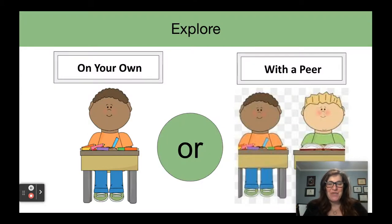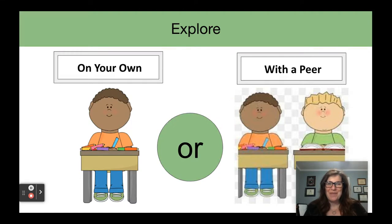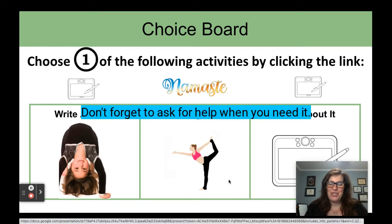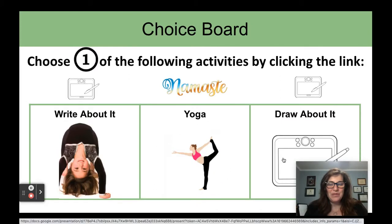So on the next few slides, we have a choice board. And in order to complete your choice board, you have a choice. You can do it on your own, or you can do it with a peer, a teacher, or a family member or friend at home. Here's your choice board. Choose one of the following activities by clicking the link. And these activities are all about how our body moves. You can write about what we read. You can follow some yoga tutorials, or draw how you see yourself if you were a gymnast.